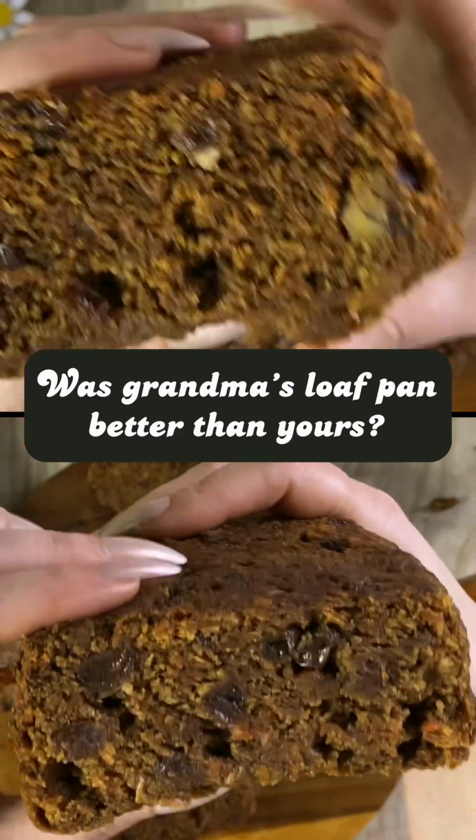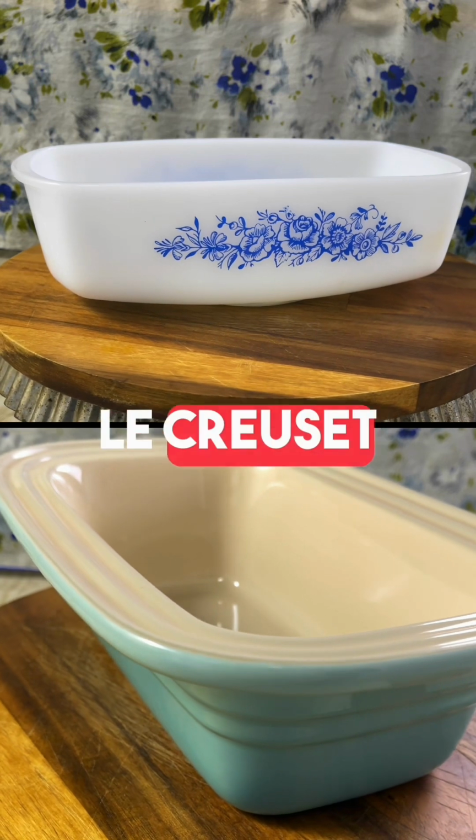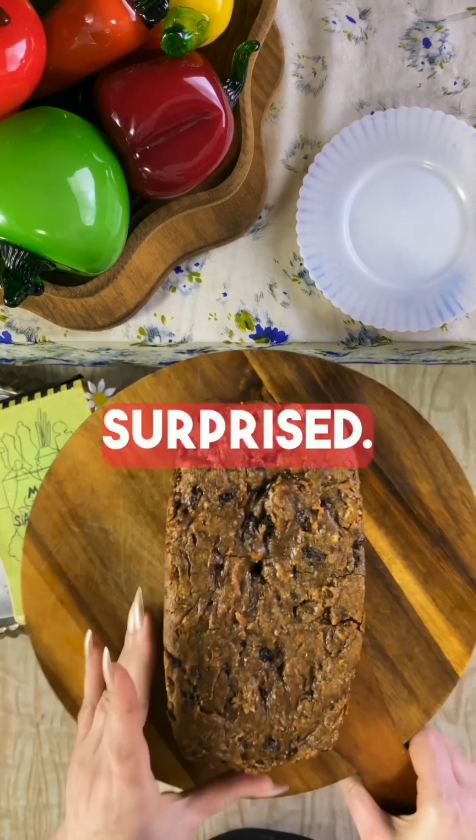Was Grandma's loaf pan better than yours? I tested my 80-year-old loaf pan against my modern Le Creuset stoneware to see which one baked the best, and there was a clear winner, but I was pretty surprised why.